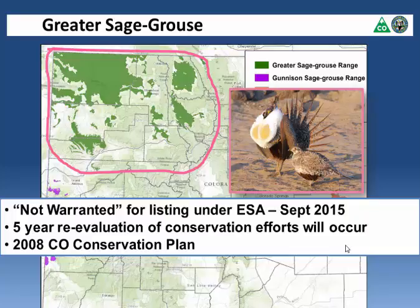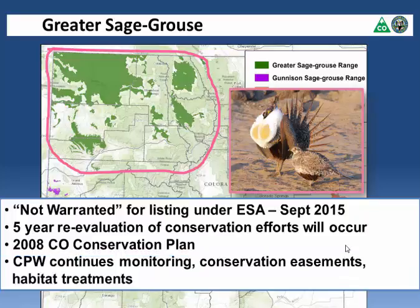We do have a conservation plan for the species, and we will continue monitoring and conservation efforts and continue to be the main point of contact for that species. So if you're operating within the habitat of this species, you should contact your local state wildlife biologist. And I will say that there's been a lot of cool work done on restoration and riparian areas that really benefits this species.